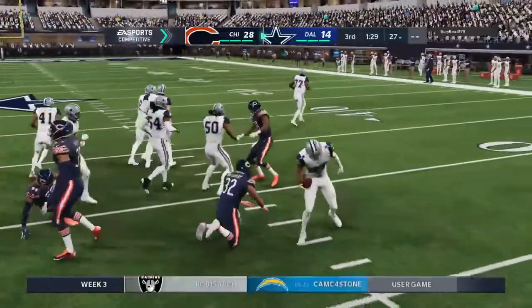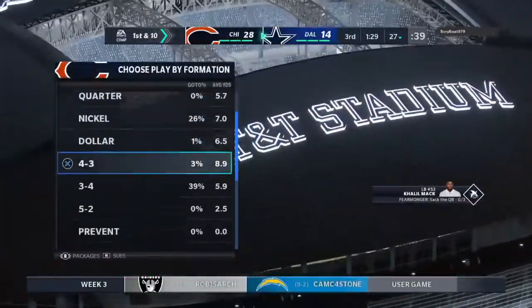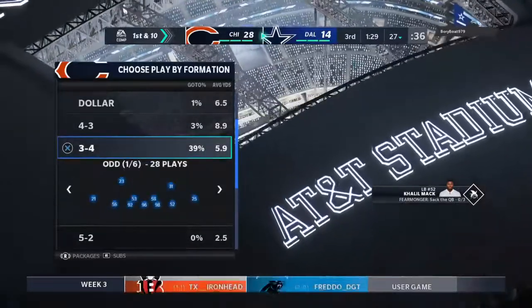And a decent return out to the 27-yard line. Take over first and 10 at their own 27-yard line.